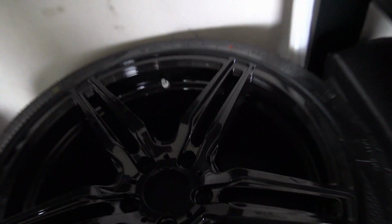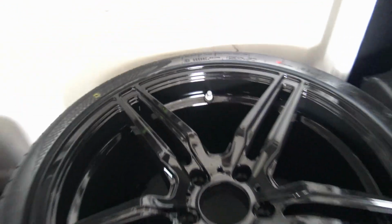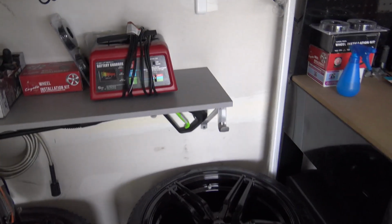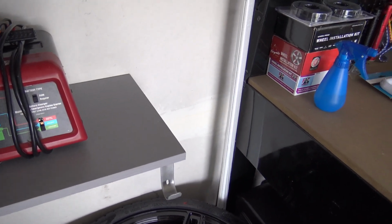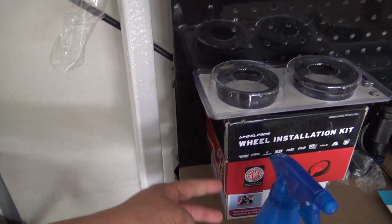So before I install the tires, of course, I have to change these sensor caps on here, or the sensor nuts. Now, I'm not sure why Car ID sent me the wheels with silver sensor nuts. They're black wheels, you gotta send me black sensors, or the nuts themselves. Now, they did send me black lug nuts. Well, they sent me a bunch of lug nuts. These are just regular lugs. I'm not sure why they sent me so many, but they did send me black lug nuts.